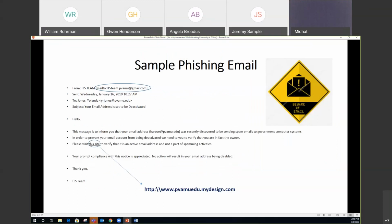So here on your screen, you should see a sample phishing email. On that phishing email, there's a couple of things to look at. Again, the attackers are trying to get us when we're least paying attention. We're multitasking. We're trying to take care of our work and also our home life, because many of us are working from remote locations where we're trying to juggle and adjust to a new environment. If you look at the email on the screen, the from line is from the ITS team.